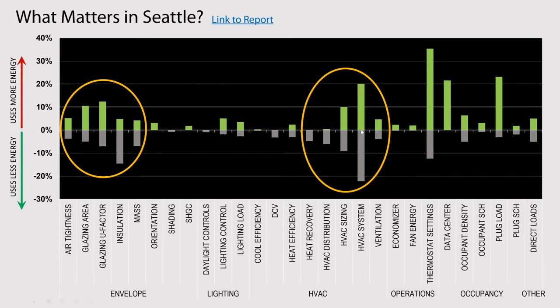One is a package single zone gas pack or heat pump. The one here is losing 20%. This is a big central VAV system, and then this is a ground source heat pump or a VRF. And we can see that this HVAC type is a pretty big driver of the energy use.